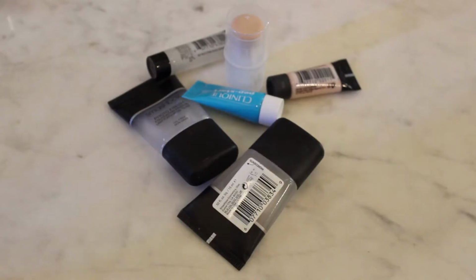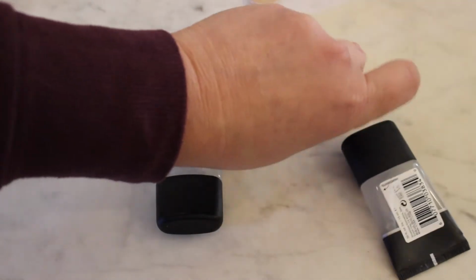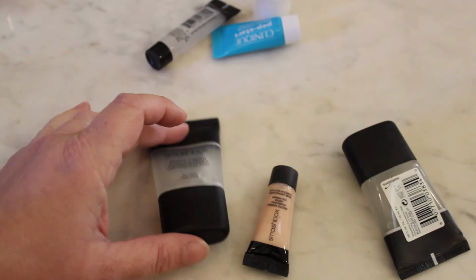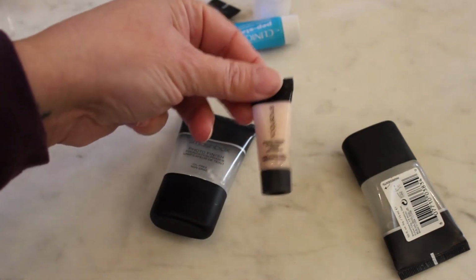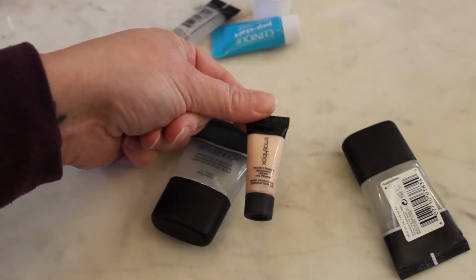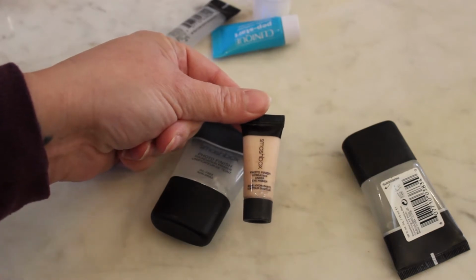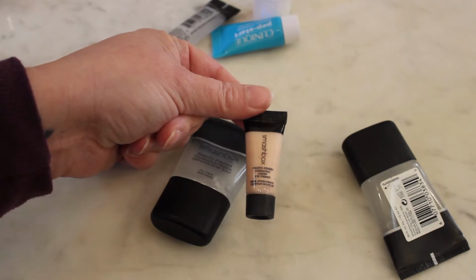So let's start off with primers. As you can see, these are all sample or deluxe sample sizes. They all came either in a subscription box this year or one of these Smashbox boxes, or actually two of these, I guess. I did buy a sampler kit of all of their different primers. So that is where this one is, an under eye primer, which I have never actually used. I don't know, it just seemed like an extra step to have a specific primer for my under eye, but I do in general really like the Smashbox primers, so I will probably try this at some point, but I haven't used it yet.